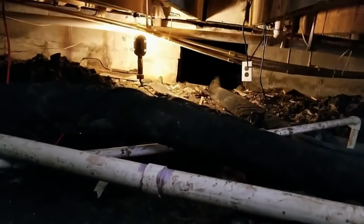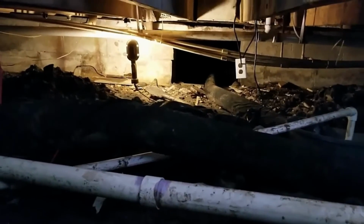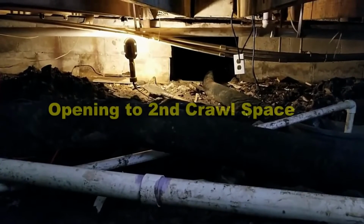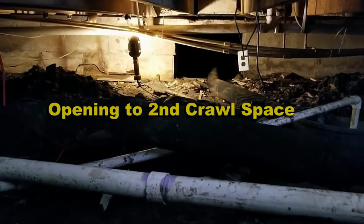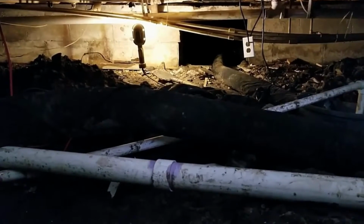Next, they went ahead and they tried to put something down here, and they've just got a little pump inside of a hefty trash can, which is okay, but when they were digging, they collapsed it. You can see a second crawl space. They ran a footer pipe across the top of the footer.